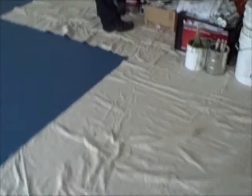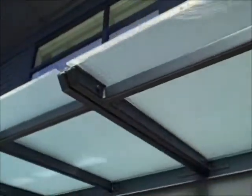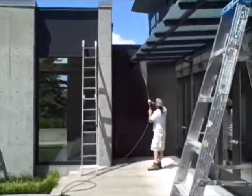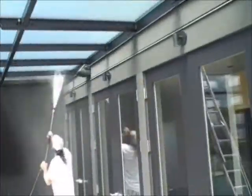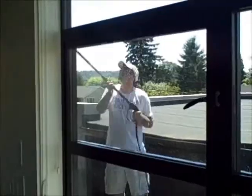The power washing began by surveying the whole of the outside and noticing that which needed any special attention. Outside of washing everything, the tops and bottoms of the numerous glass roofs required a tad bit extra elbow grease.